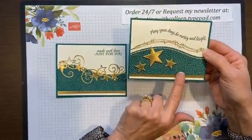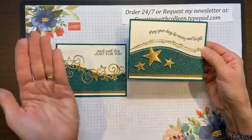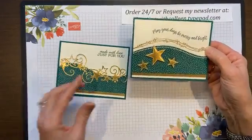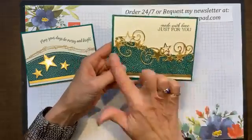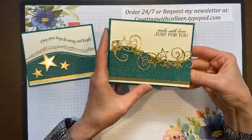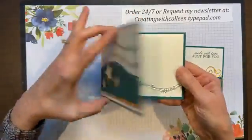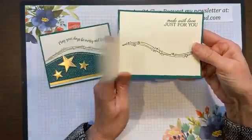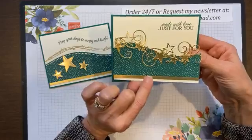But the more I kept looking at this, I was thinking, wow, I wish this part here was like a door that would open, the front of my card that would open. So I decided to do that. Plus, I also wanted to use these star dies that I have, which I'll show you in a minute. So now my card that looks like this and opens like this, now looks like this, but opens like this. And that's what I want to show you today, is how to do this cut in your card.